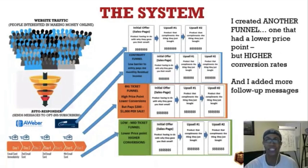And then I said, you know what? Some people might not be able to buy the big ticket stuff, so what if I have a smaller ticket funnel where I can make more $7, $8, $9, $10 sales? Because that's just awesome, easy money. So I added another funnel, and I added some more follow-up messages in my autoresponder. When somebody first gets on the list, they would see this for a week, and then they would see this one for a week, and then the next one. And all this is happening while I'm sleeping, while I'm at the movies with my friends, while I'm out dancing and being sexy, or whatever the heck it is I do.